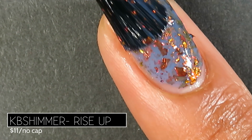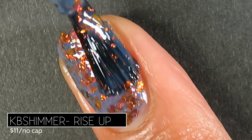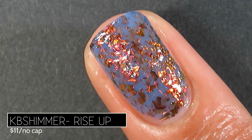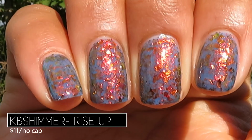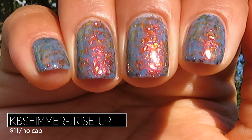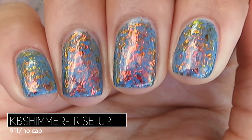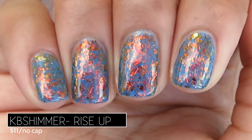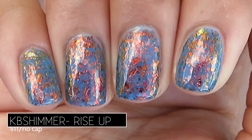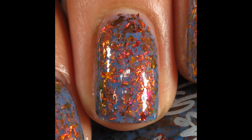Sorry, I'm hypnotized right now. So as I'm applying this 3rd coat, you can see that it reaches full opacity, and that base color does reach the same deep, gorgeous, grayish blue that you see in the bottle. So pretty. So here's what it looks like on the full hand swatch in some sunlight. Wow. It is mostly red in bright lighting, but you can see it shift to gold to orange. It's like, oh man, this one would be perfect transitioning from fall to winter. I'm in love, you all. In love with this polish. Pictured are 3 coats of KBShimmer Rise Up.